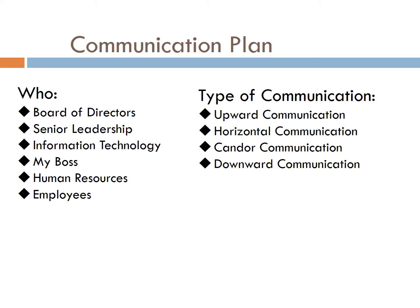The upward communication allows me to provide solutions to improve employee flexibility, productivity, and attracting and retaining top talent. Horizontal communication is across departments to inform and support coordinated efforts. Candor communication is to openly express what is wanted, what is needed, so you can ensure that your plan will be successful. Downward communication is to communicate new goals and behaviors to employees so they know what the expectations are.